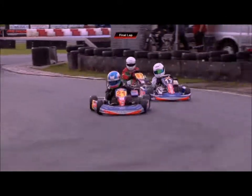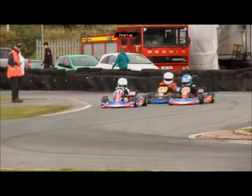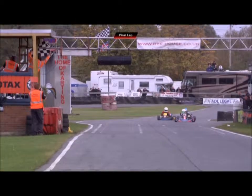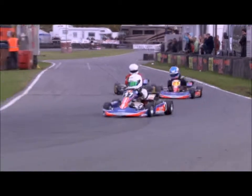He can't find a way past, and still they're stuck behind the back marker. Still there's not a way through, and he still can't find a way through. Yes, they have done now. It was a teammate as well of Harry Thompson, and Thompson can breathe a sigh of relief. Over the start and finishing line, he takes the checkered flag and does take the victory.